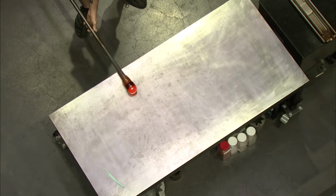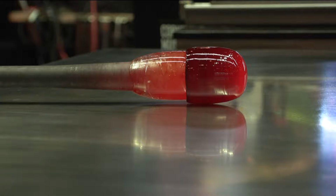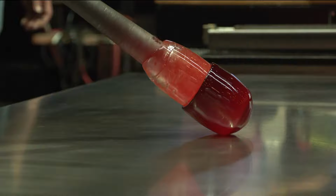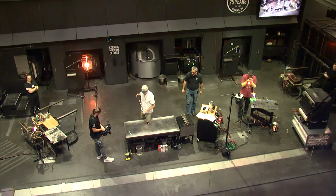So I'll get that all neatened up. And Austin just making sure the color is really laid evenly over the bubble here. Very easy to have different densities of color throughout the bubble if he is not cautious at this stage here. So moving material, we use sort of the friction against this metal table, against the marver, to push material around as we need to. We use it to cool the glass, to shape the glass.